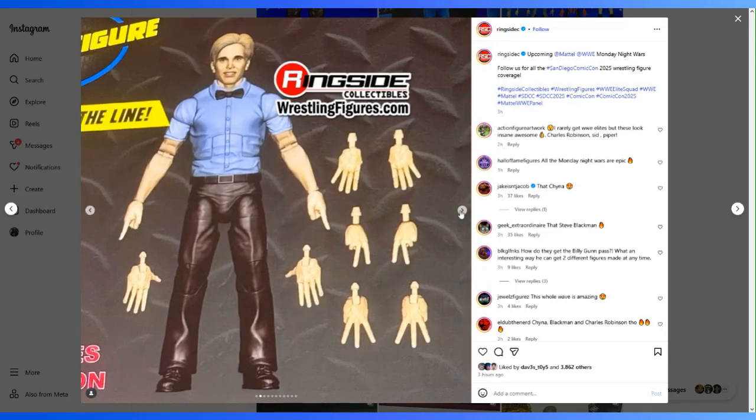Then we got Charles Robinson. He's a Build-A-Figure in this wave, which I'm continuing to break down. Little Nate needed a figure, so this is great. He can function as both a WCW and a WWE referee.